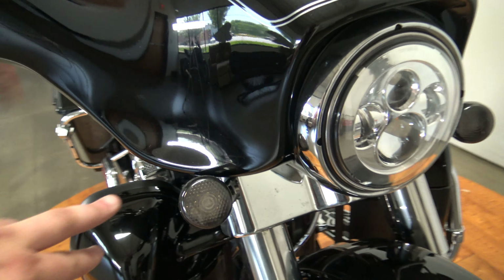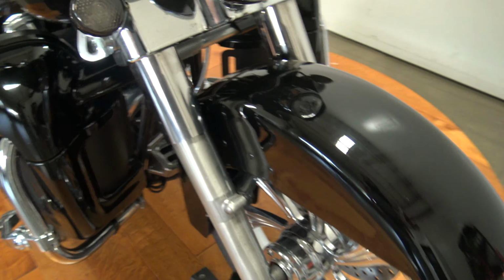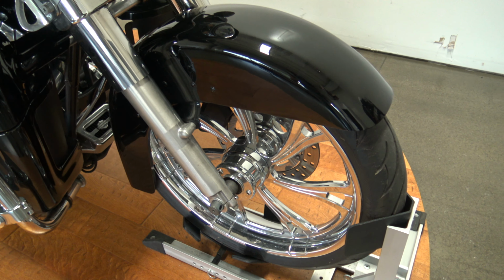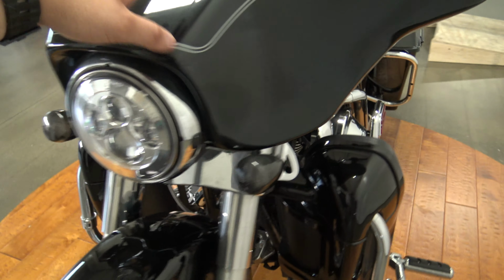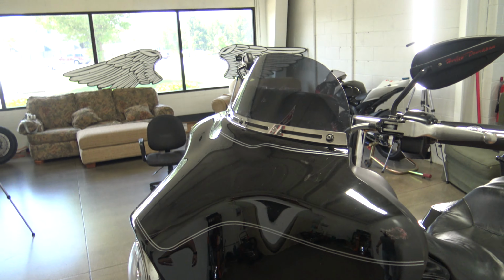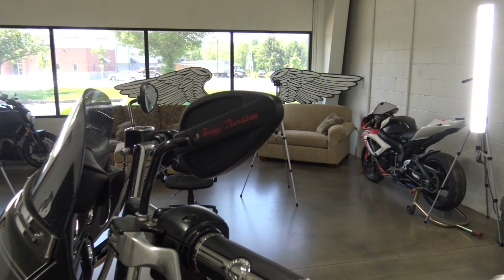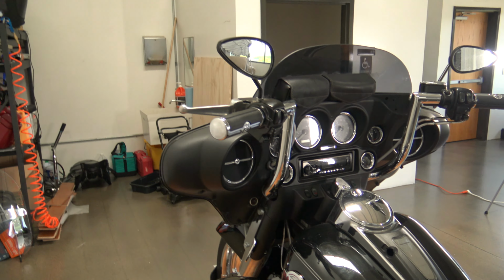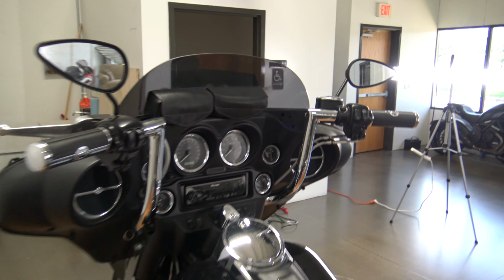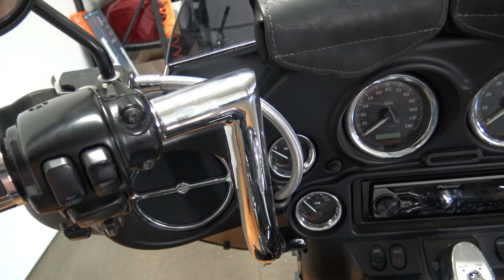You move here to the front, it's got the Street Glide turn signals. It's got an LED headlight. It's got a big sweeping front fender and a 21-inch chrome wheel. Those are not stock with this bike at all. It's got the stock fairing with the windshield, and then it's got big black mirrors with, it looks like, about a 14-inch bar. I don't know if those are Ape bars, but they're pretty thick, at least an inch or an inch and a quarter. It looks like an inch and a quarter thick.